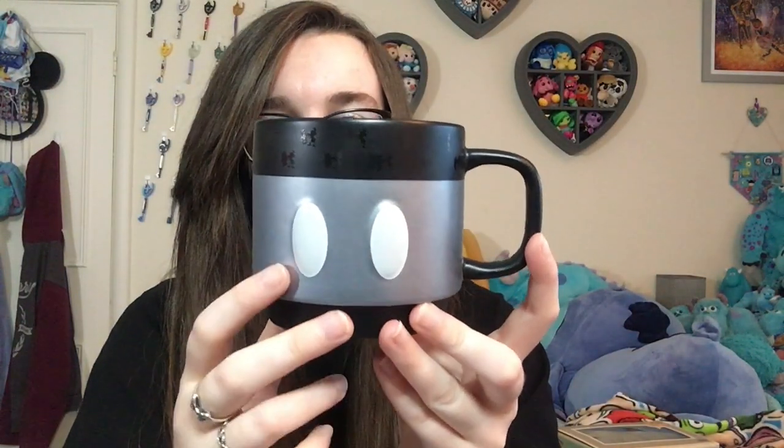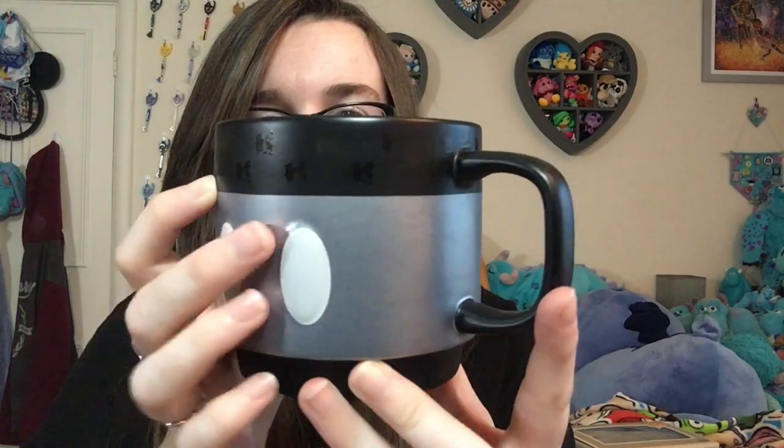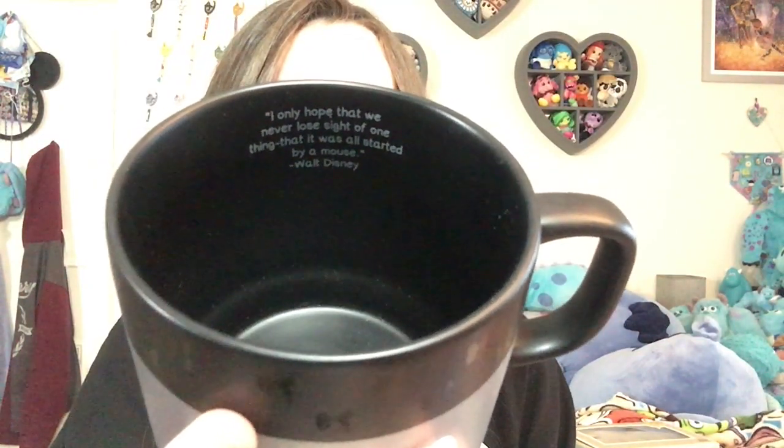It has a silver belt around the mug with white buckles, and then if you look at the back there is embossed Steamboat Willies all over it, and then inside the mug it says, "I hope that we never lose sight of one thing, that it was all started by a mouse." I don't like the font they've used, it's a bit Comic Sans-y, but I just really love that they put a Walt quote in a mug, so I think I will display it with my Walt things. I'm not entirely sure. I don't think I'll keep it in the box anyway.